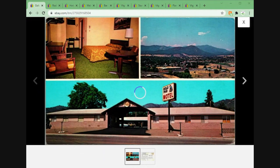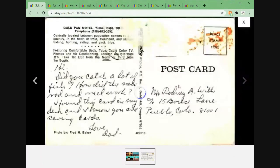All right, got another multi-postcard order. So the next 5 cards, they're all fairly similar in content. Again, they're all basically motels. They sold for a total of $19.67 plus shipping. First, we have the Gold Bar Motel multi-view chrome postcard here in Eureka, California.